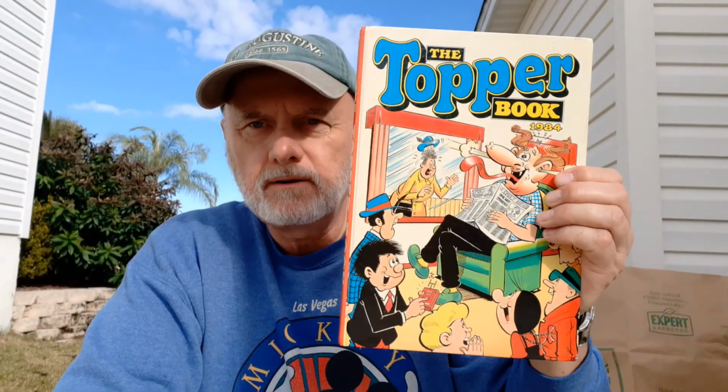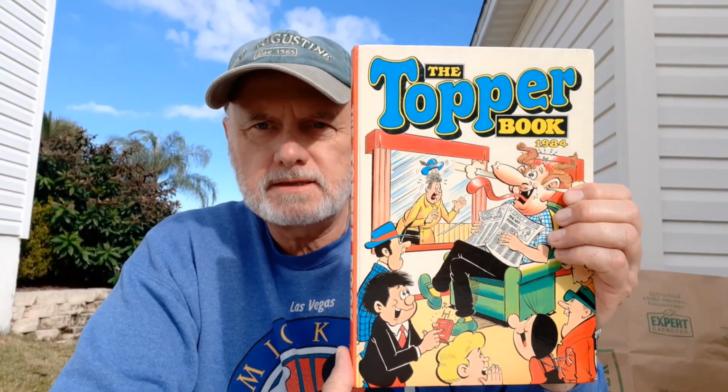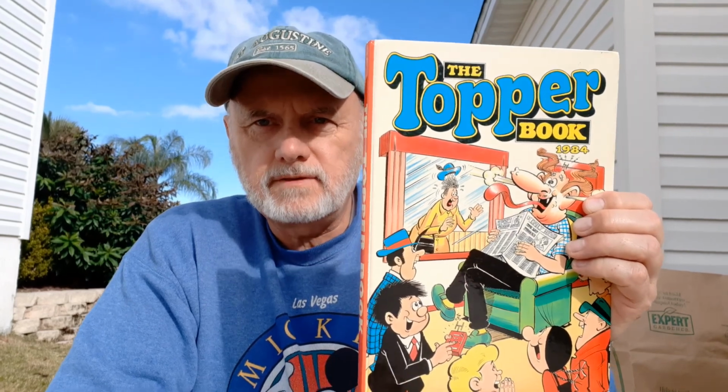I'm going to take a break here. I love this book. This is one of the greatest comic books of all time, this Topper book, published out of England. I have another one. This is the 1984, and somewhere I have the 1985, and I've not been able to find it yet. But I figured I'd take a break, take a couple of sips of iced tea, and then go back to work.